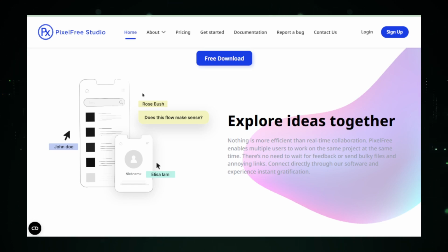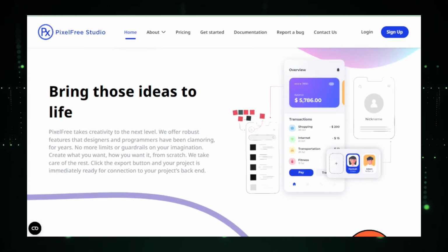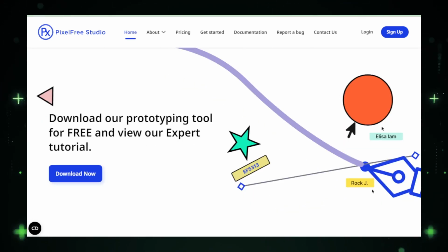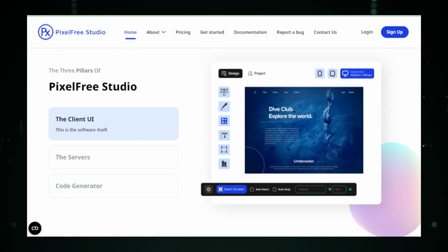Now, let's talk about bringing those brilliant ideas to life. PixelFree Studio is not just a playground for your imagination. It's a launch pad. You can create whatever you envision from scratch with robust features, and then click export. Like magic, your project is primed for connection to your backend, saving you the headaches of traditional development.